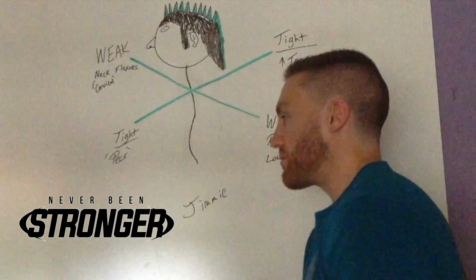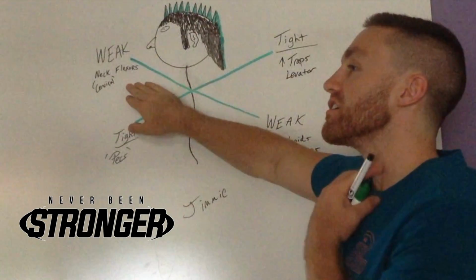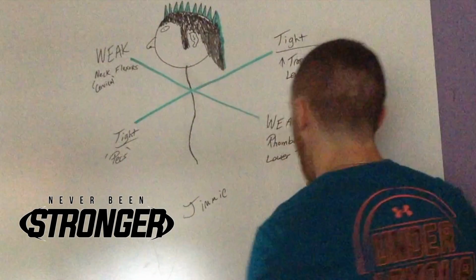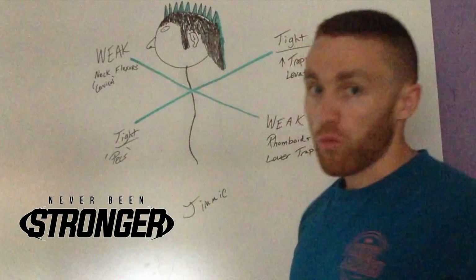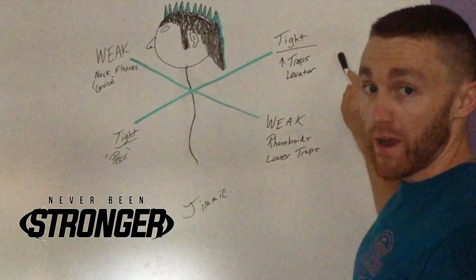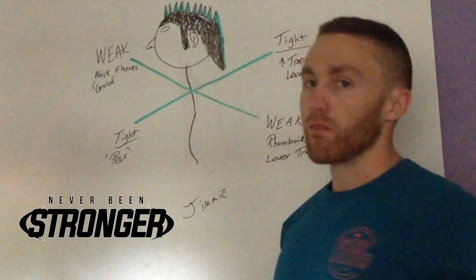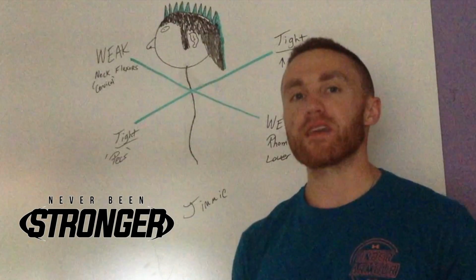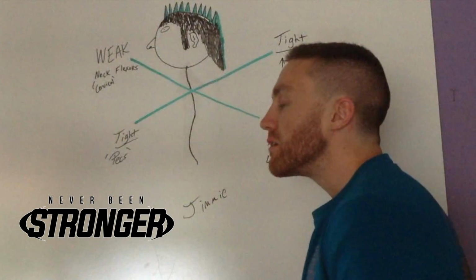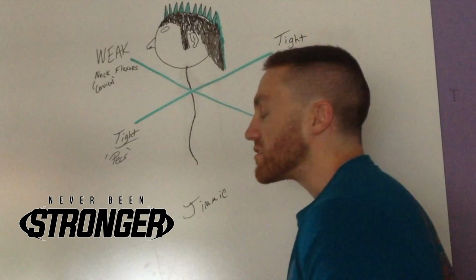Jimmy here has upper cross syndrome. Let's look at it here. He has weak neck flexors, the cervical neck flexors here, so his chin is forward a little bit. He has weak rhomboids and lower traps. Back here are his lower traps and his rhomboids, and they're weak. What happens with that is the pecs become tighter, and his upper traps, the levator trapezius part of your upper back right here, a little higher than that. Everything just gets weak and tight. So Jimmy here, with his sick hairdo, is going to look like this a lot. Maybe not so much shoulder pronation, but rotation in, just like this.